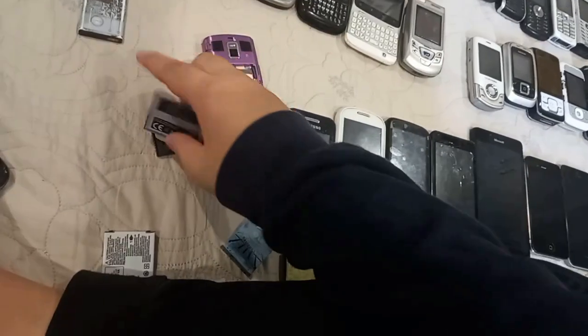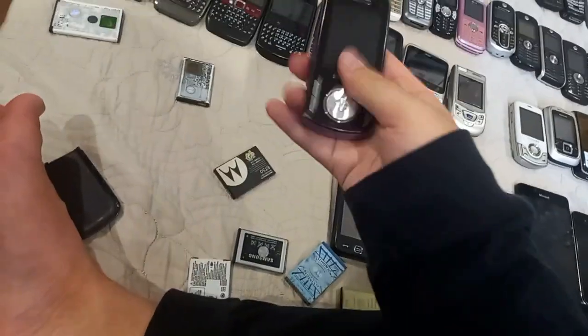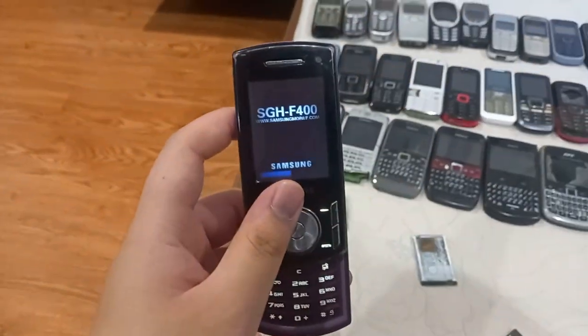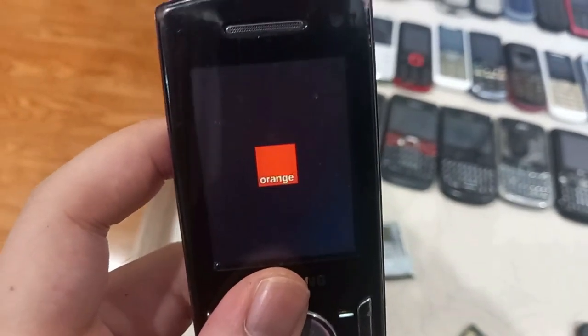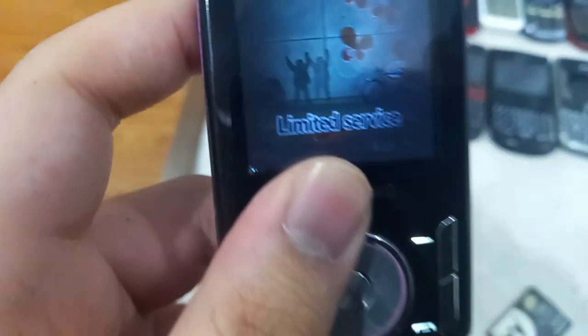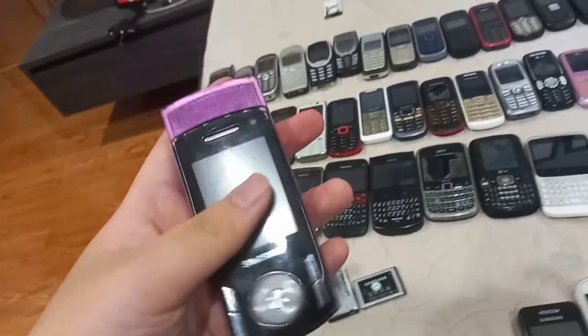This is a Samsung SGH-F400. A very cool little slider phone. It's kind of one of the more modern in the lineup of Samsung devices. Let's see if I can. It is on Orange, but it's unlocked, so you can put any SIM card in. So, yeah, very cool little slider.